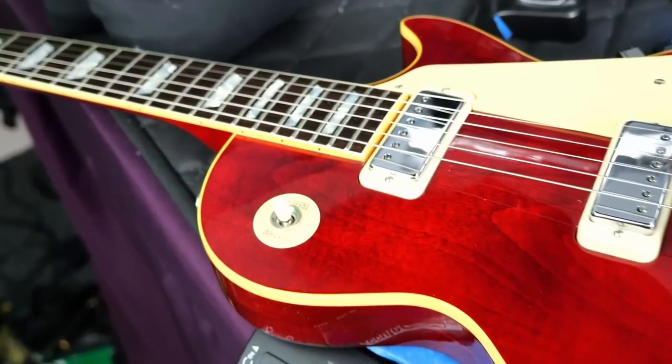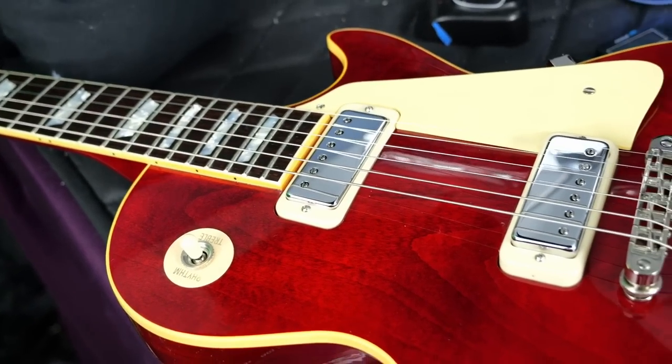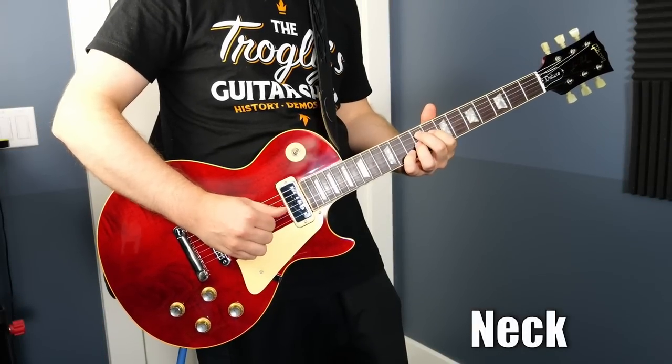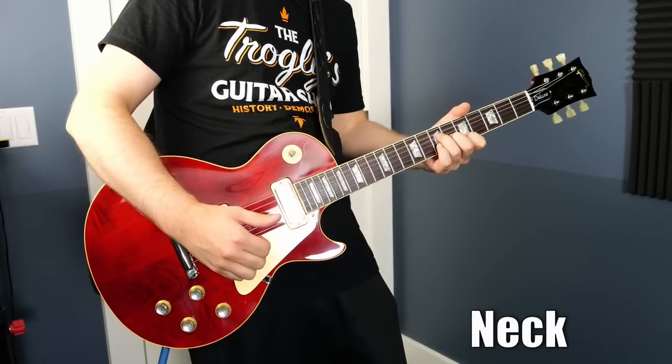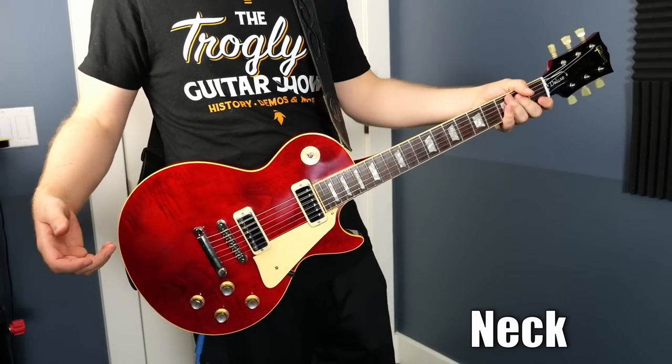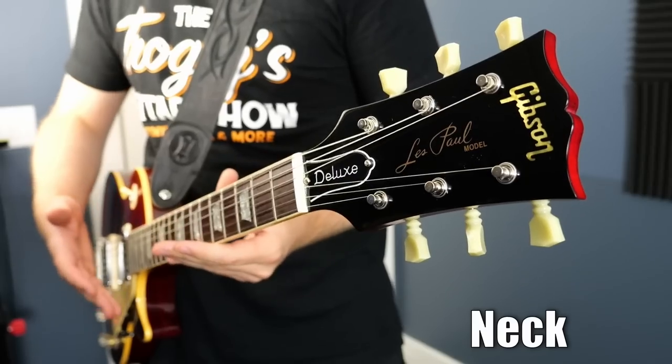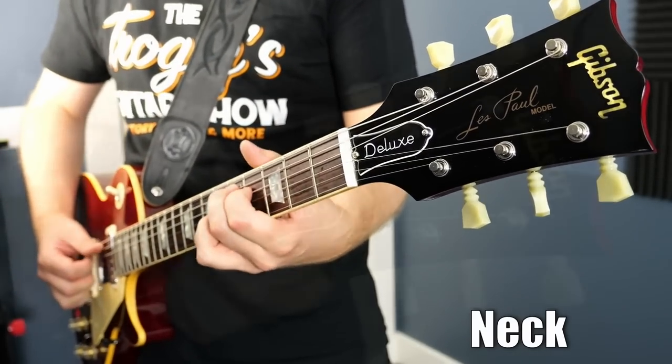So it's going to sound different from the Mike Ness Deluxe because we've got mini humbuckers, so let's go ahead and give this thing a whirl. Let's go ahead and run through the tones of this. That was just the neck pickup. That's so nice and juicy. If you knew some jazz chords, it'd probably go really well.